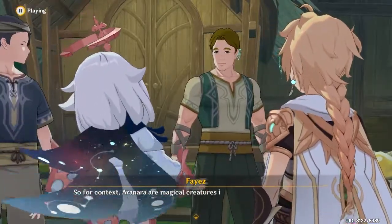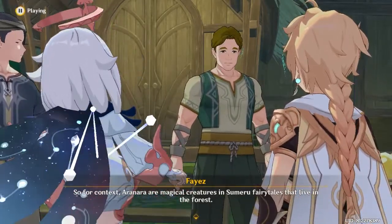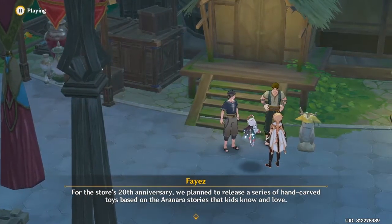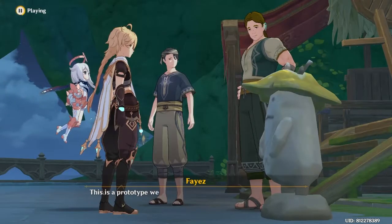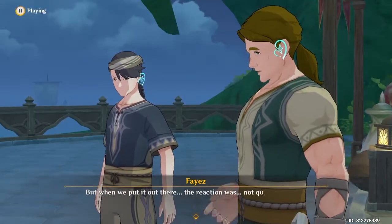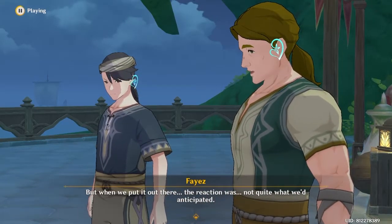So for context, Aranara are magical creatures in Sumeru fairy tales that live in the forest. For the store's 20th anniversary, we plan to release a series of hand-carved toys based on the Aranara stories that kids know and love. This is a prototype we made to get an idea of how they would react. But when we put it out there, the reaction was not quite what we'd anticipated.